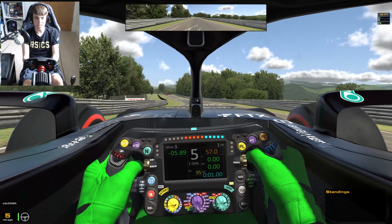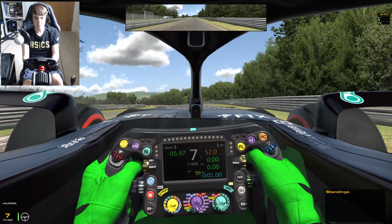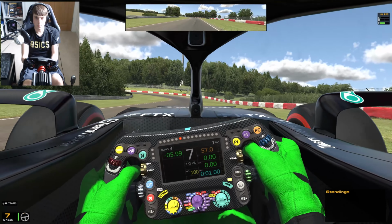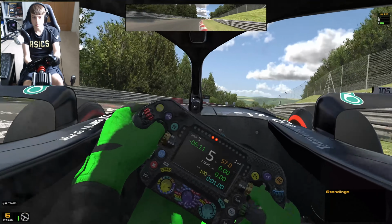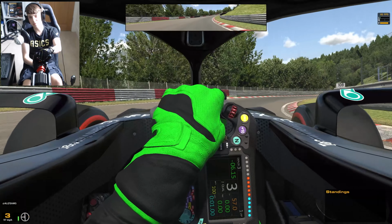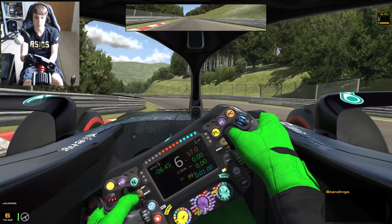Just clip the curb on the exit there. Back end again, thought about it, but we correct it and we live to fight another day still. Oh, a lot of curb there. Just can't even see where you're aiming for, so you just guess and hope there as we wedge it over that curb as well.